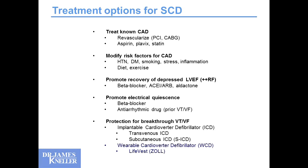We try to modify all the risk factors: hypertension, diabetes, smoking, stress, inflammation, diet, exercise. We get all that optimized. We promote recovery of depressed ejection fraction, which is a major risk factor. So we're giving the beta blockers, the ACE inhibitors, the aldactone, promoting electrical quiescence with the beta blockers or with antiarrhythmic drugs, amiodarone, mexiletine. These are the players we use for the ventricular arrhythmias.